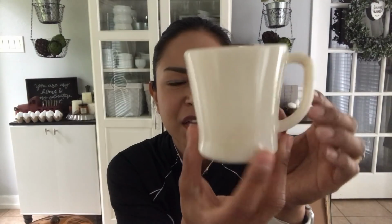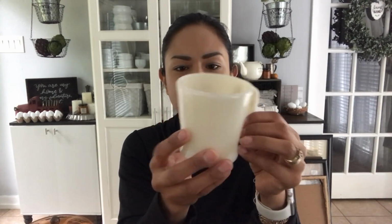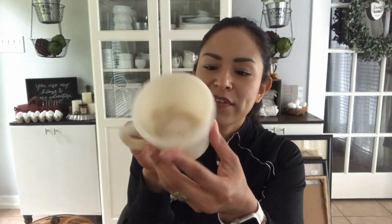Very interesting. If you know anything about this style of mug from Fire King, let me know below, because that would be pretty awesome. And this one definitely needs some cleaning. Looks like it had something sitting in there for a minute. So I'm gonna clean it, sanitize it, do all that good stuff, have it ready to go. I don't know if I'm gonna sell this one. I kind of like it because it's so natural in its placement and how it's just come together. I like it. So 90 cents, half of that, 45 cents, Fire King mug in a marble style. I think that's cool. So I got it.